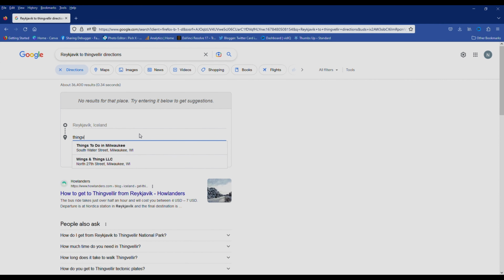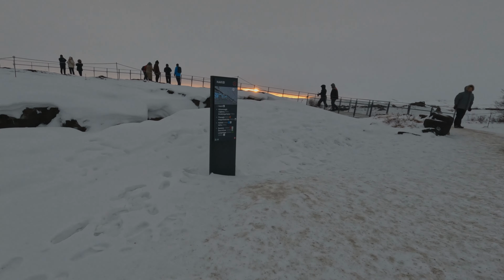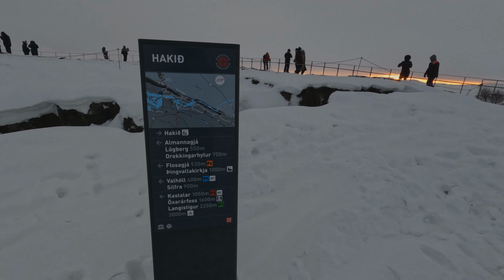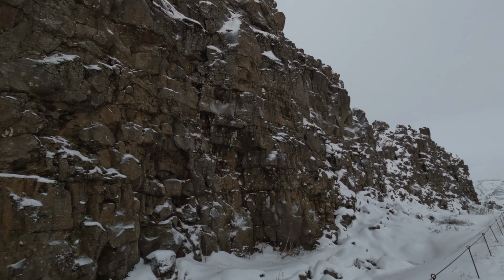Our first stop outside the city was Thingvellir National Park, a destination renowned for both its cultural and geological significance. It was the meeting place for Iceland's earliest form of government, dating back to the year 930, and you can also see and walk between the edges of two tectonic plates.